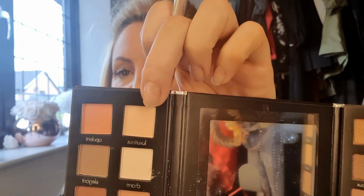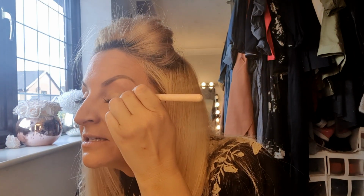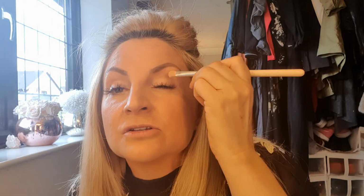So my makeup brush. What I'm going to do here is use this one, which is called Luxurious. So I'm going to use that one first. And I'm going to go on the bottom of my lid near the eyelashes, and I'm just going to cover that going into the corner, if you can see. So I'm going into the corner here, and then I'm coming over and just dabbing it. I'm only doing light because I'm not doing a heavy makeup.